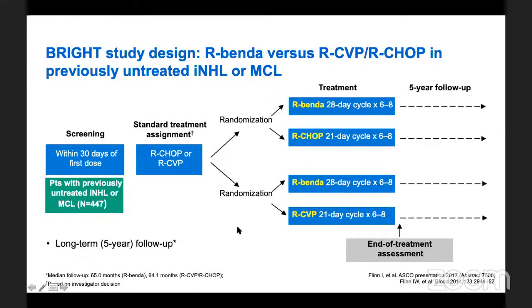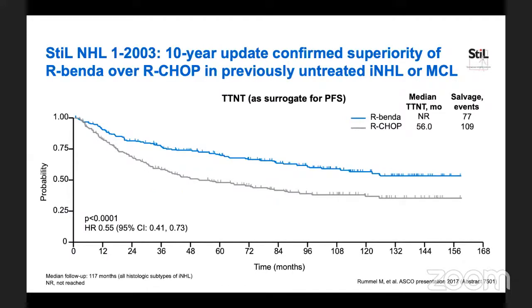Go back to the previous slide. In this longer follow-up, the 10-year update showed the superiority of R-Benda over R-CHOP for newly diagnosed patients in terms of PFS. As ma'am was saying, if we put together the follow-up data for our set of patients, ma'am's own experience is showing near operational cure for these patients, because at 10 years they have no progression of disease. So R-Benda clearly has benefit over R-CHOP. Based on this, ma'am, your comment on this study.